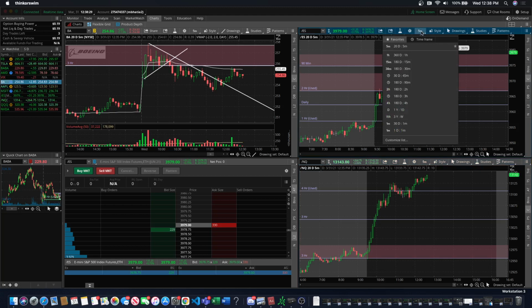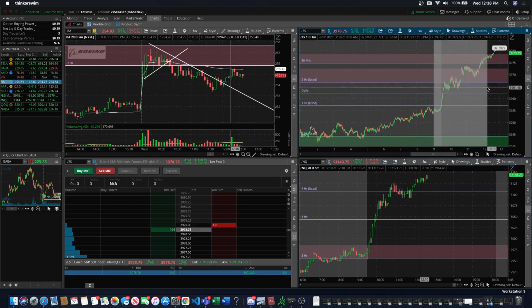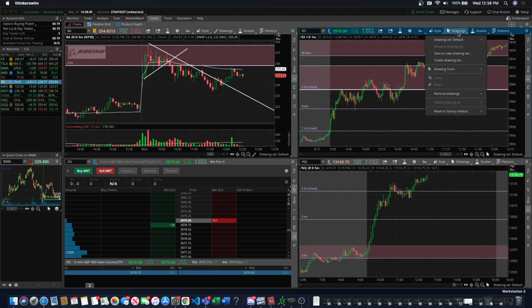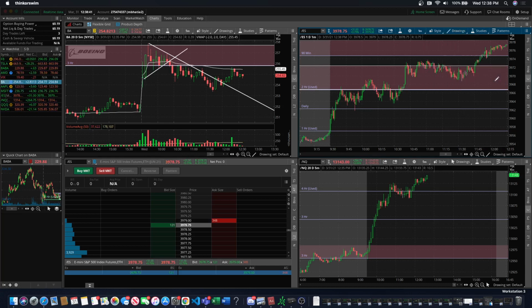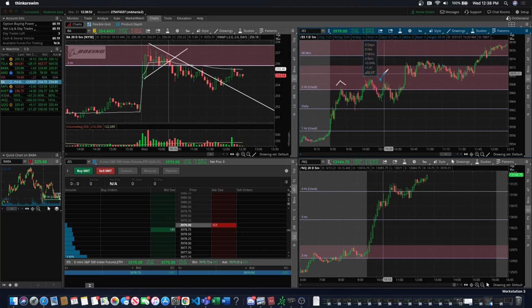But if you go down to a 1 minute time frame on ES, obviously it didn't work out in hindsight, but what I noticed was this inverse head and shoulders pattern. Just draw it out. So we got the left shoulder, we got the head, and then we have the right shoulder right here.